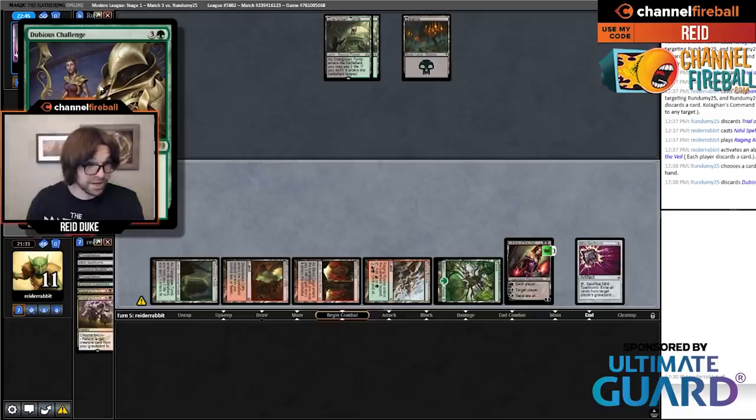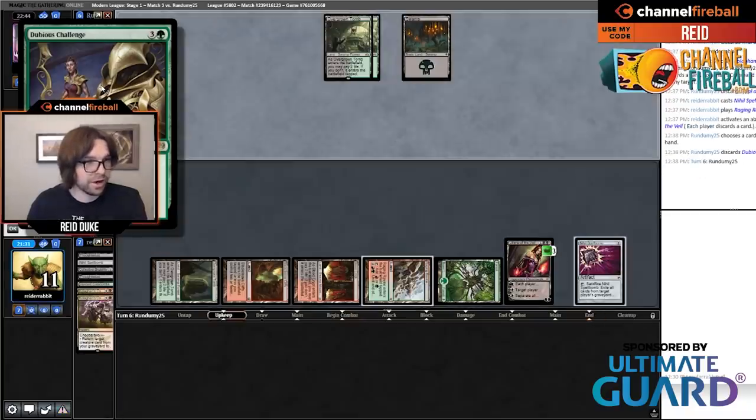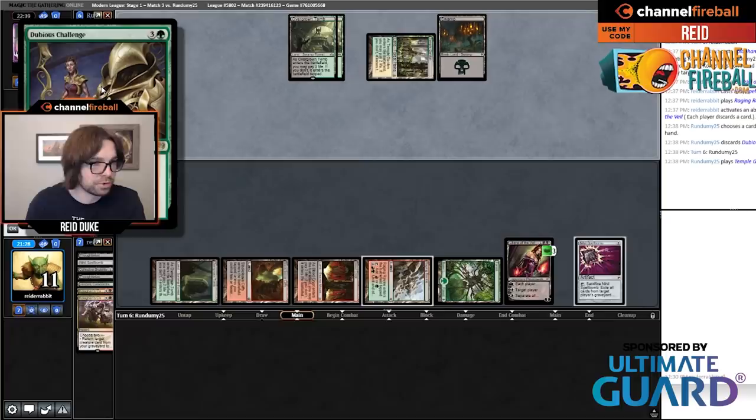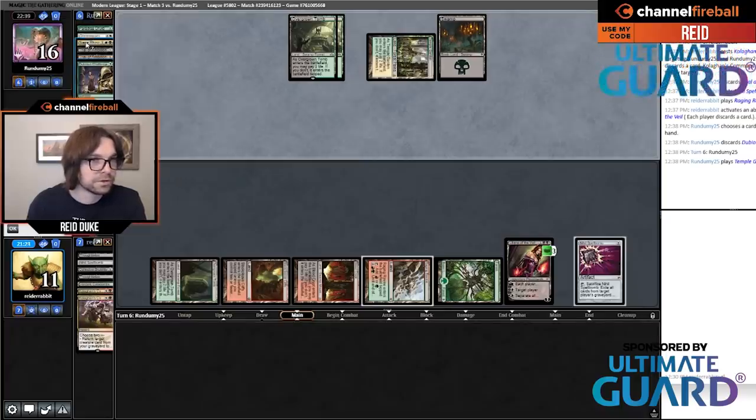Dubious Challenge. Look at the top 10 cards of your library. Exile up to 2 creature cards from among them, then shuffle. Target opponent may choose one of the exiled cards and put it on the battlefield under their control. Put the rest onto the battlefield under your control.